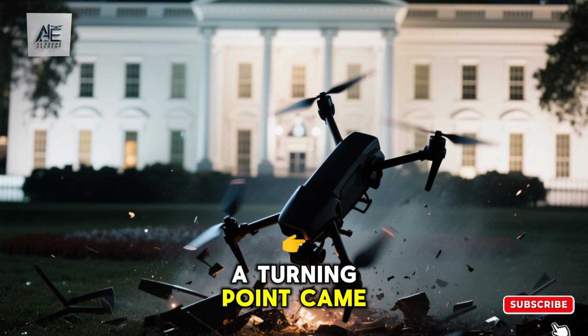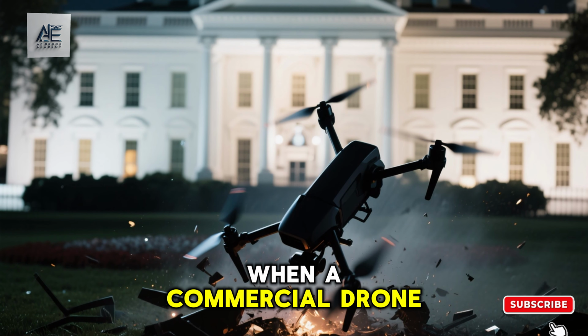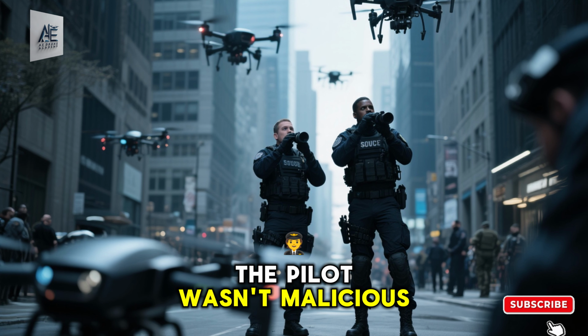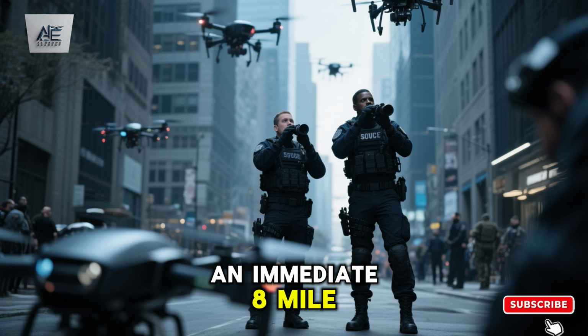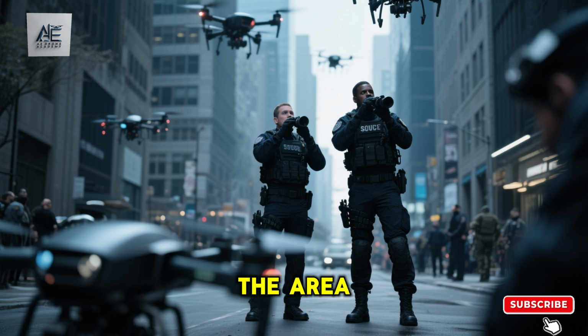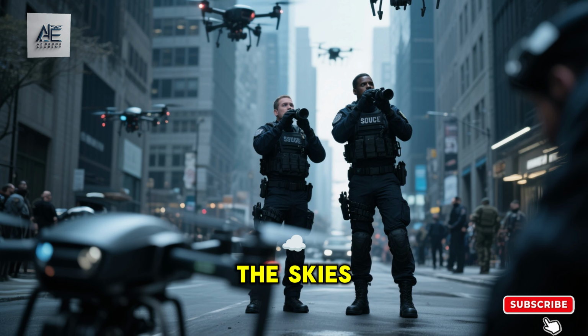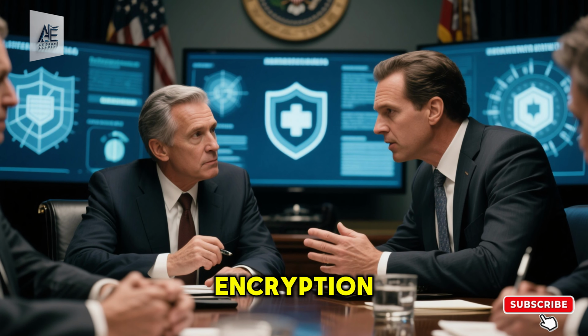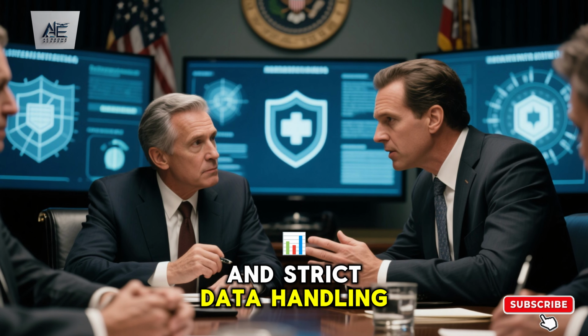A turning point came in 2021 when a commercial drone crashed onto White House grounds. The pilot wasn't malicious, but the incident triggered an immediate 8-mile no-fly zone around the area and highlighted how vulnerable the skies can be. It also spurred lawmakers to push for stronger encryption and strict data handling standards.